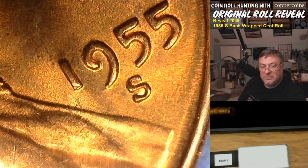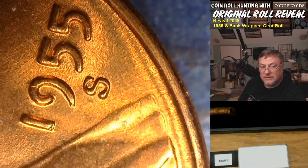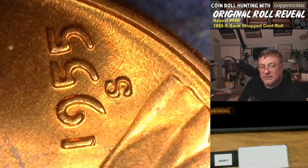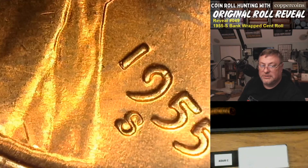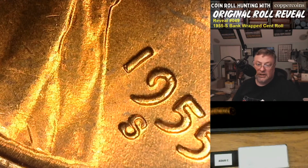And a nice RPM there. It really is. I like it. You can see the split on it. If we turn it just in the right direction, you'll be able to see that split really well. There it is. There it is. You can see that split really well like that.